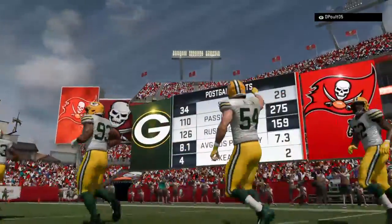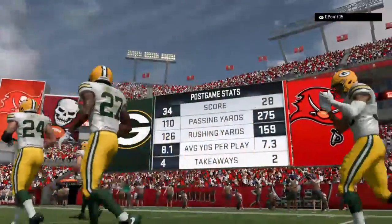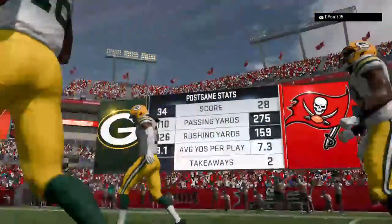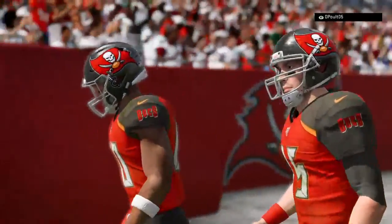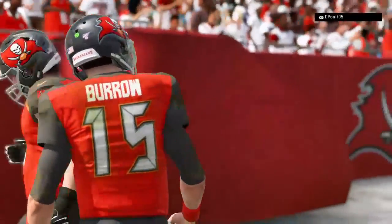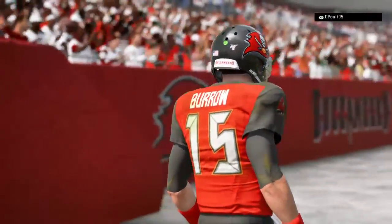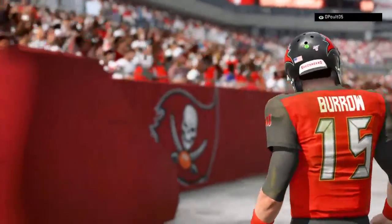So for the Packers, the perfect season remains intact as they move to 11-0 on the year. And they will head back home next week. Meanwhile, for the Buccaneers, they go down to defeat for just the second time in 11 games so far. And they'll look to get back on track next week as they travel up to Detroit to take on the Lions.